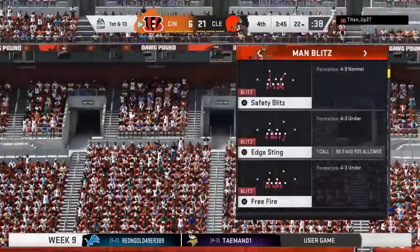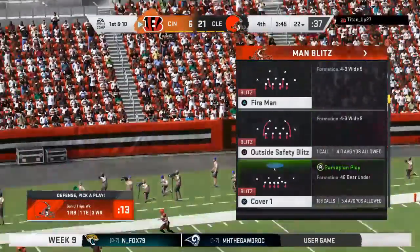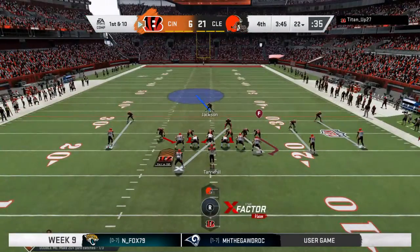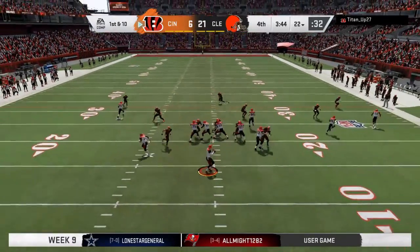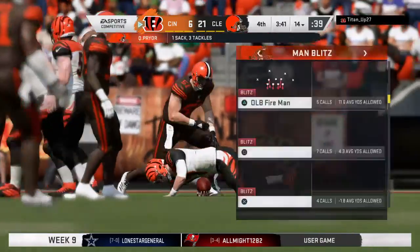A good kick, 49 yards, just 3 on the return. And the Bengals will take over here 1st and 10. The Bengals drive about to get going. And last time they were very fortunate, this offense. They went for it on 4th, turned it over in their own territory. Nowhere to escape, and he goes down.